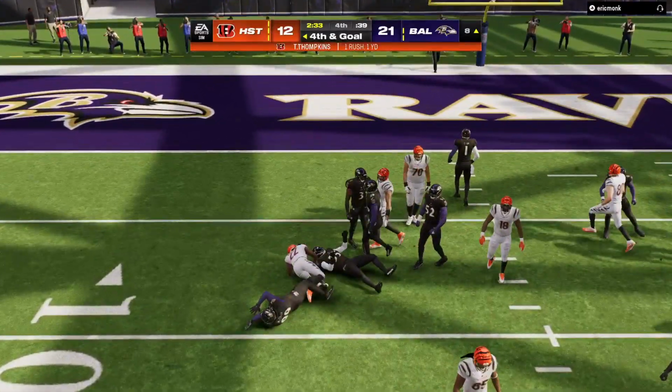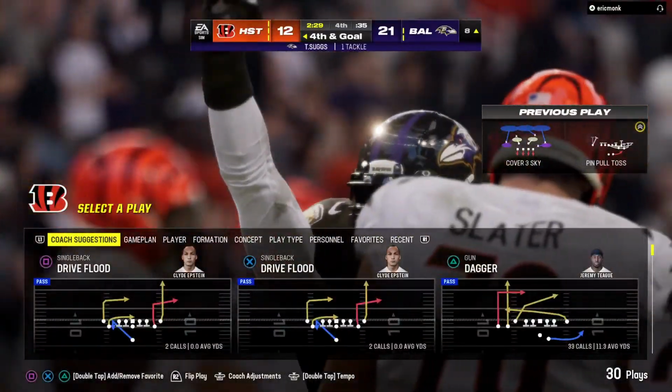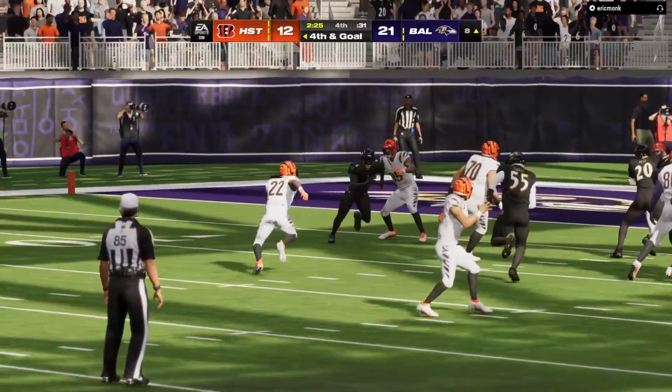And running room hard to come by here. He gets it down to the 8, only able to pick up a yard, and that's going to leave him with a long 4th and goal. Well, look at the clock. You're down 2 scores. Have to go for this, don't you?